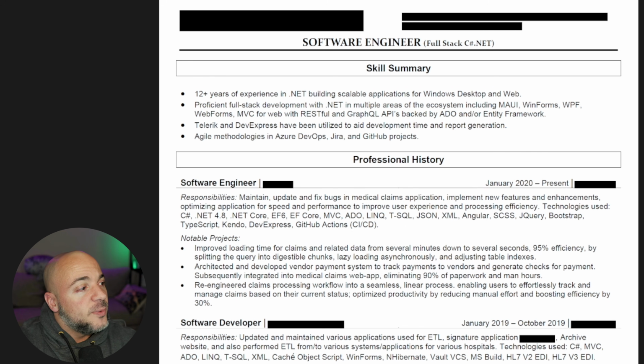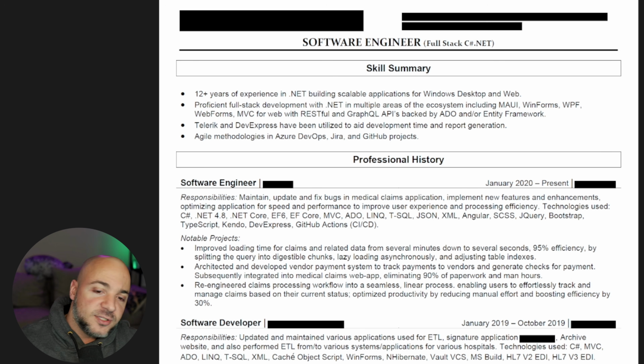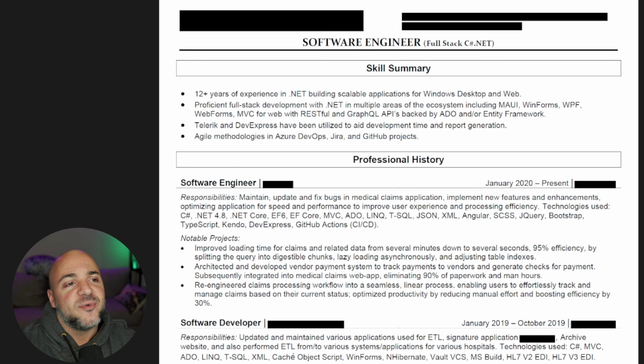Okay, right at the top, we see software engineer full stack in C# .NET. So right there, we're done. Hired on the spot. Okay, just kidding. That's my bias, obviously, towards C# and .NET, but this person is a .NET developer. You can see right at the top in their skill summary section. They call out the 12 plus years of experience in .NET building scalable applications for Windows desktop and web, right?